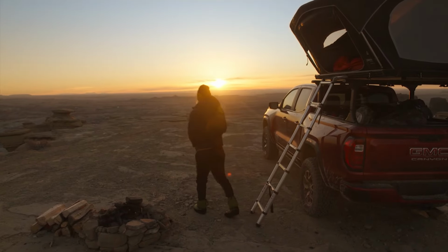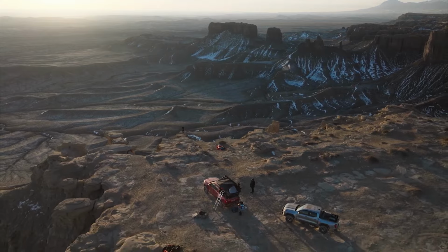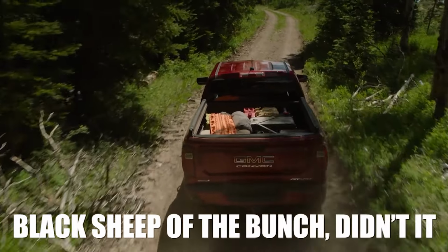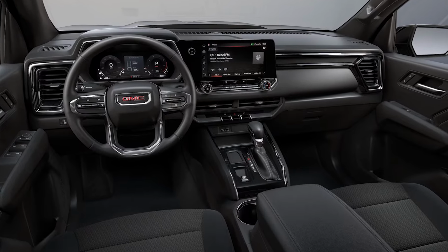Honestly, GM, what in the world have you been thinking? This truck should have offered something much more substantial if they were to properly compete with their peers. But no, the Canyon just had to be the black sheep of the bunch, didn't it? But at least we get an increased amount of interior storage, right?